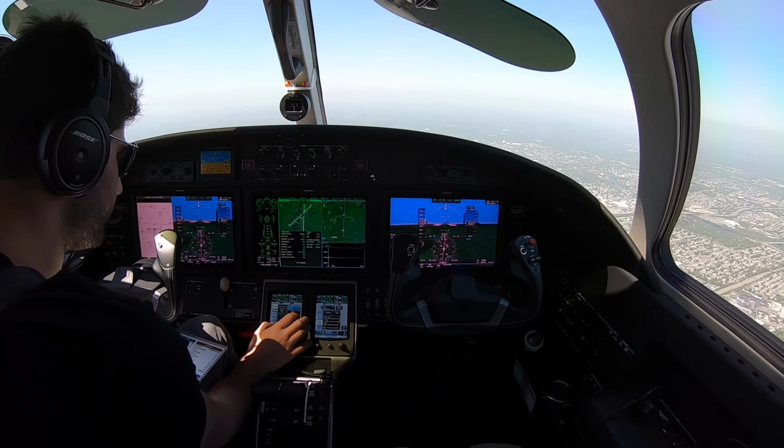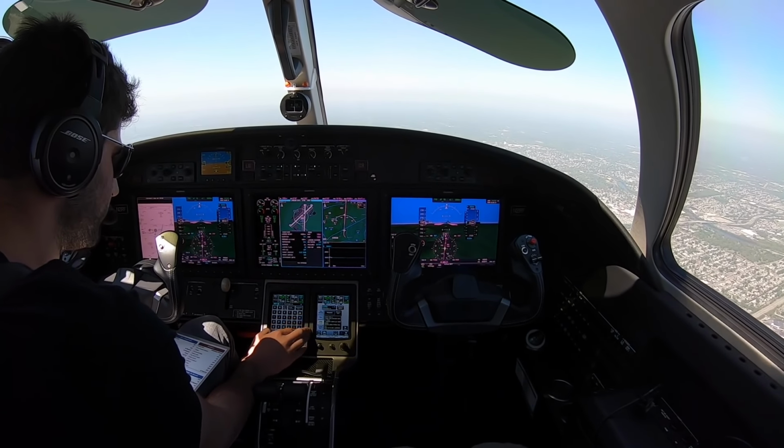New York approach, 19777. November 1977, New York. 19777 just departed Central Jersey, requesting.